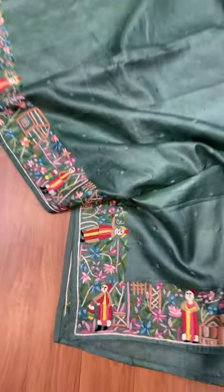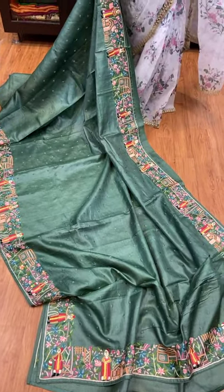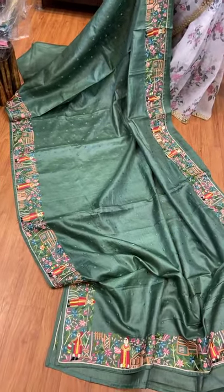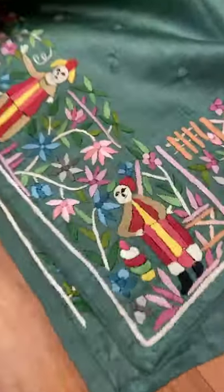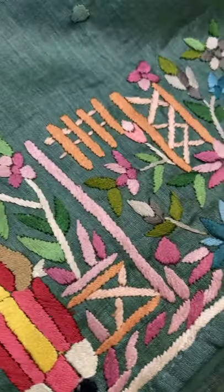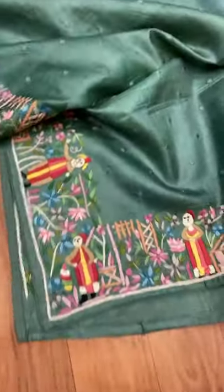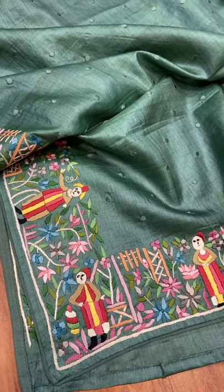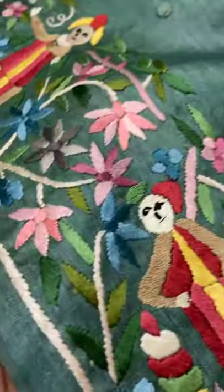It's a very elegant and exclusive gara. Gara means, you all know, it's very unique and intricate. It's a Persian art. That is why this is called Parsi gara. It's a gara with an exclusive Chinese handwork. You won't find these anywhere in the market. Because this is all done by us. This is all creativity done by us. And you all know our quality of tussar here. Let me show you the gara work. You can see this.